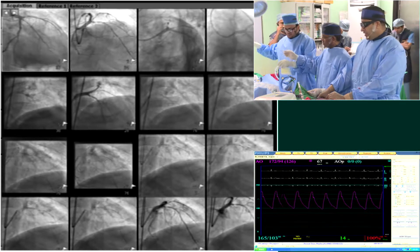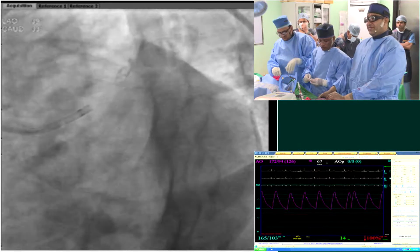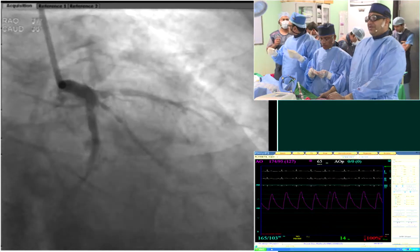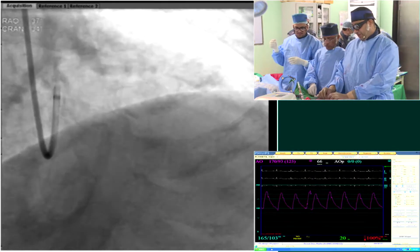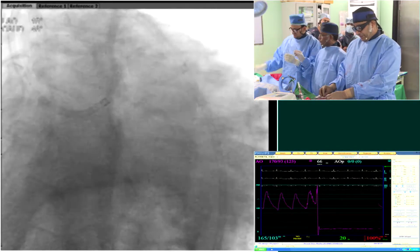So, any suggestions in the meantime? Is Dr. Dave there also? No, he's not on the panel right now. Okay. What is the length? This is 9, no? Yeah, so now I'm just taking a 3.0 by 9 NC Sprinter there.